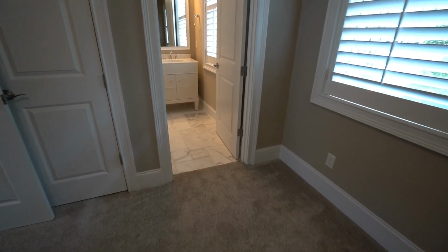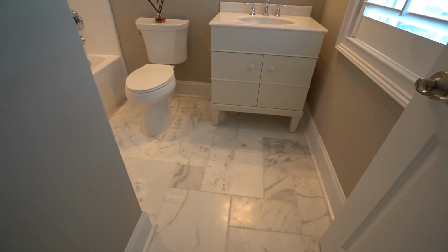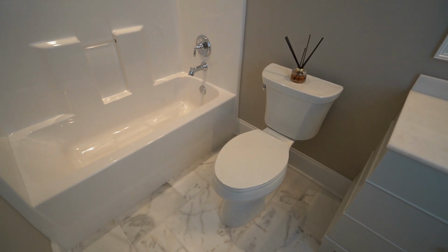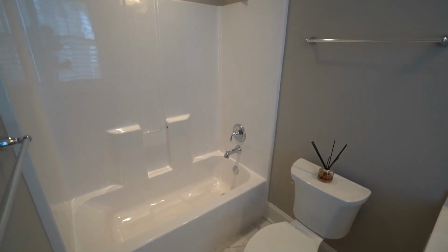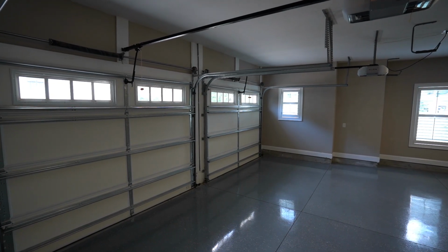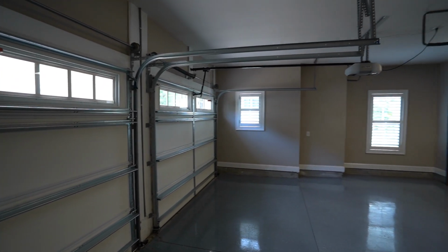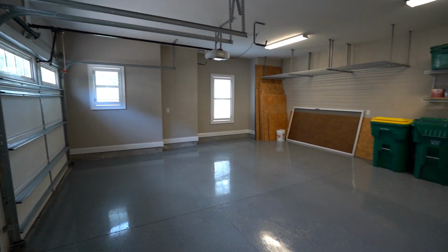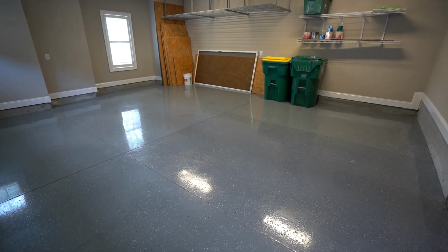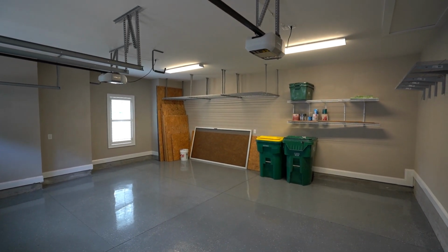And this room has a private bathroom, same quality as we saw before, with a fiberglass tub and shower. Our garage has automatic door openers, which is very standard in all Hilton Head homes. And in this case, an epoxy floor, which is not standard. Real nice plus. Extra storage shelves.